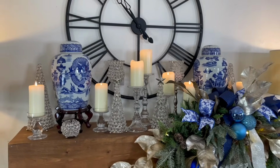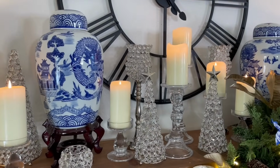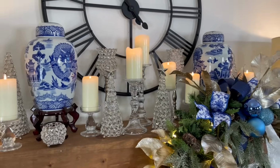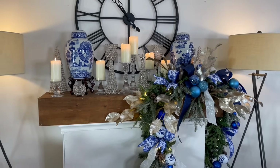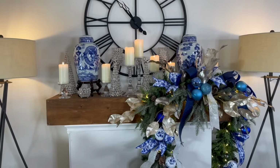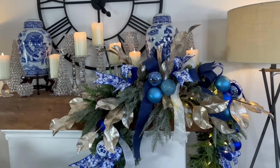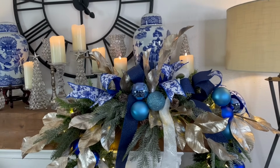All right, you guys, I want to share real quick some of the details on what I call my fireplace. Even though it really is not, it's just something that I made up, because my house is not one of those fancy homes that have a fireplace in it. I wanted to do a display to inspire you with a fireplace. I put this together and I just want you to see real quick this beautiful swag that has the blue and white ribbon, and it's just absolutely gorgeous.